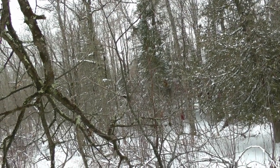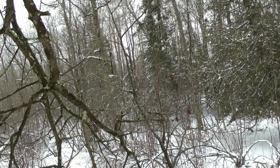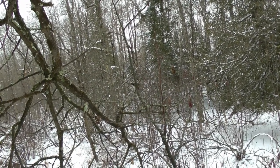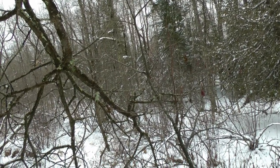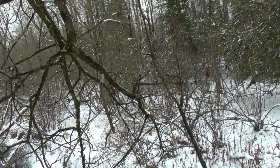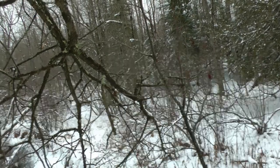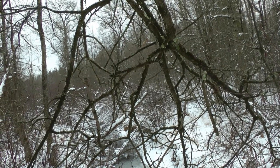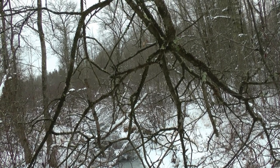On the other side of the creek, there's a little rise. There's a pocket of dead elders here on the lower end, and it goes up and I can see mature maples and hemlocks, a couple cedars. I can see quite a ways in that direction. If I come around the other side of the tree, I can get a shot.